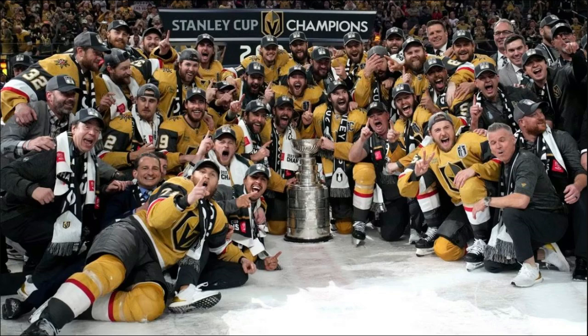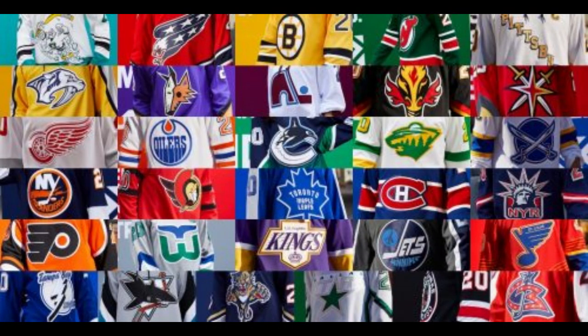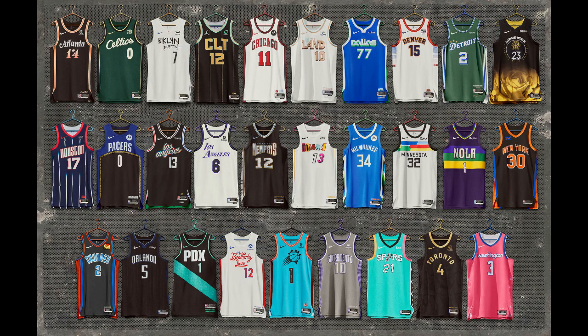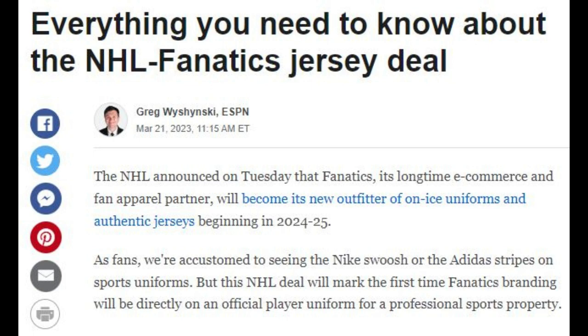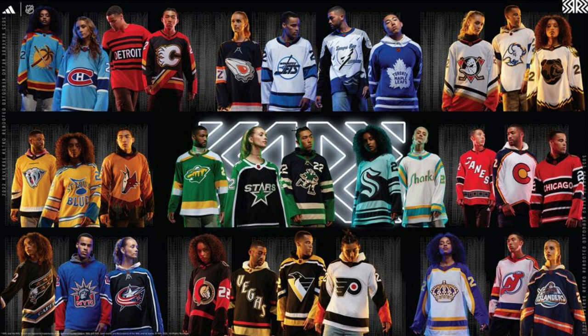The NHL season has concluded, but that doesn't mean no hockey videos during the off-season, case in point. Something that Adidas introduced in the 2020-2021 season was reverse retro as the NHL's answer to jersey programs such as Nike's NBA City jerseys. However, with Fanatics taking over NHL jerseys starting in the 2024-2025 season, reverse retro won't be carried over, as if the Fanatics decision by itself wasn't foolish enough to begin with. So, I guess this makes it a better time than never to rank every team's reverse retro jersey.